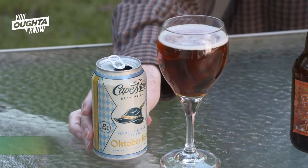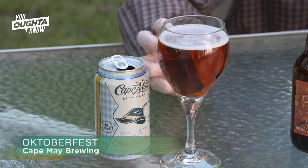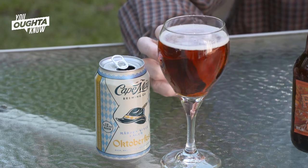And I'm starting with probably, my goodness, I guess the godfather of fall beers, an Oktoberfest beer. This is from Cape May. Now, this style of beer, which is called a Märzen, goes back to its origin in 1841 in Munich, Germany. So you use a lot of German malt, German-based grains, I should say, and it comes in a little over 5% alcohol by volume.